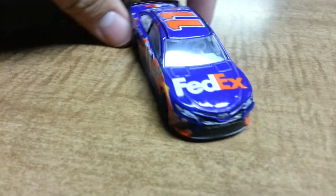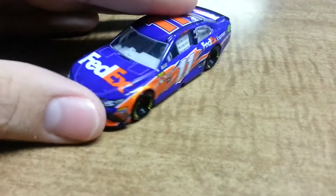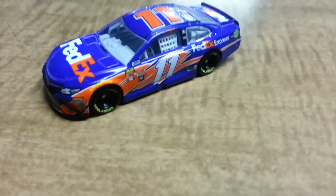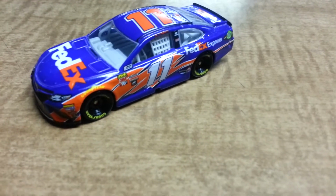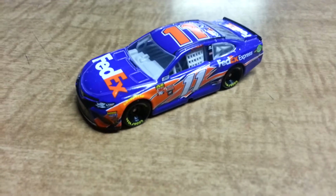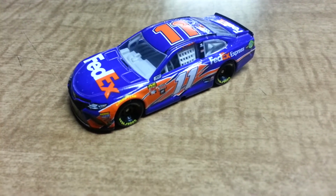And there's the side view, and there is the front view. This is part of the Daytona 500 wave, and I believe it's part of Wave 2 of 2018. Let me know down in the comments if I'm wrong about that. That is Denny Hamlin's number 11 FedEx Express car.